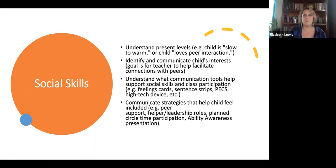So just keep in mind, when you know your child's communication levels, then you can start to think about how you can get creative to help support that meaningful classroom participation. And again, that teacher is not going to know and necessarily be able to come up with all of those ideas. Some of them will. Some of them will have experience with that. But I think the more you know and can communicate and feed them with some ideas, the more options they'll have to help your child participate meaningfully.